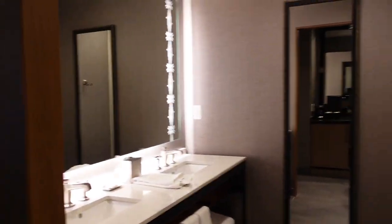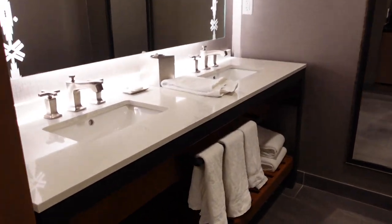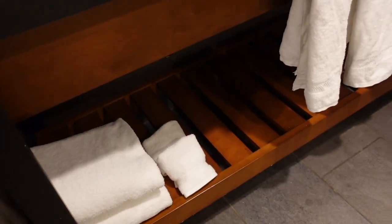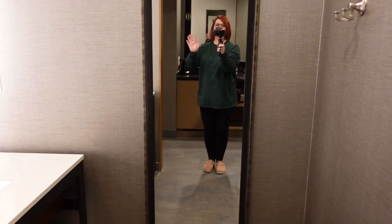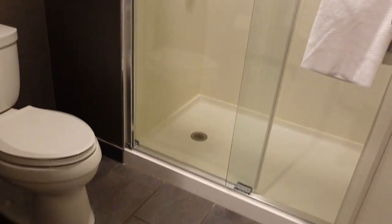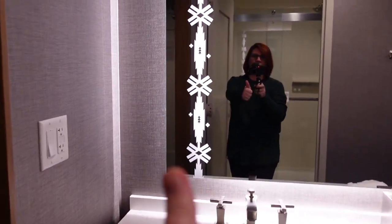The sink area is open, there's no door, but that's cool. Two sinks, lots of towels, a cool Rocky Mountain themed mirror, another big mirror right there. And here's the shower area with the toilet. Everybody needs a toilet in their hotel room.